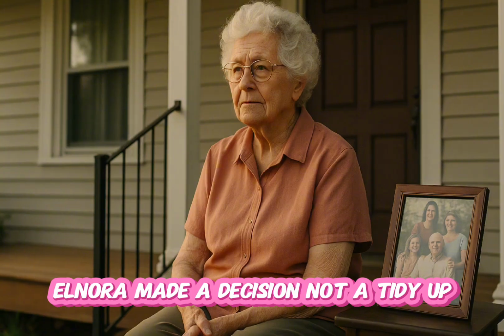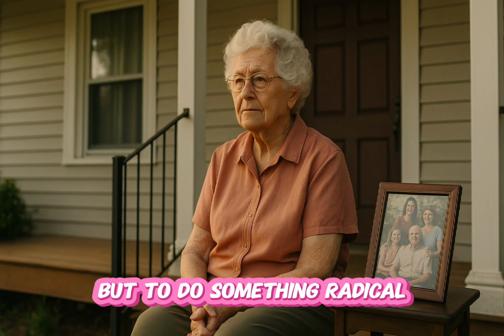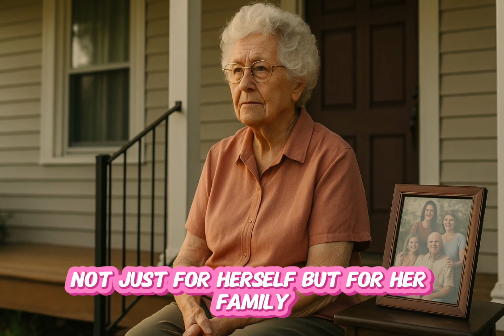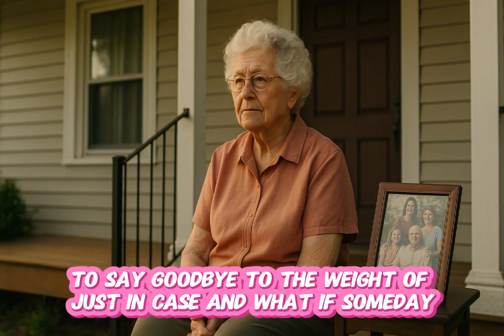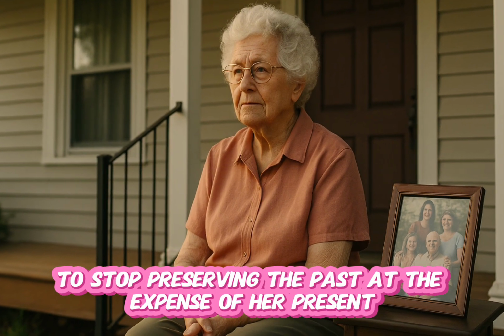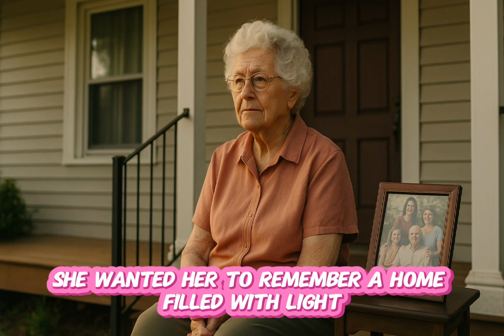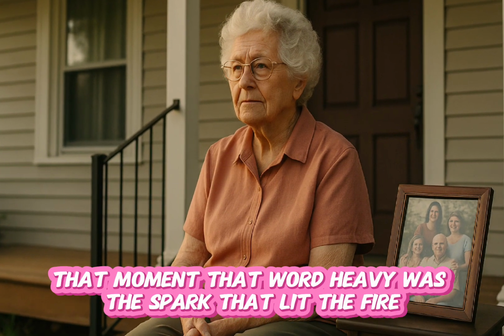Not to tidy up, not to sort a drawer or shuffle some boxes, but to do something radical. To give herself permission to lighten the load. Not just for herself, but for her family. To say goodbye to the weight of just in case and what if someday. To stop preserving the past at the expense of her present. She didn't want Clara to inherit a museum. She wanted her to remember a home filled with light. That moment, that word, heavy, was the spark that lit the fire.